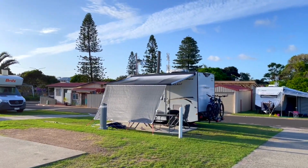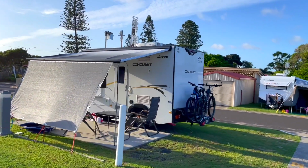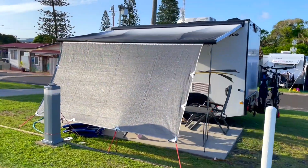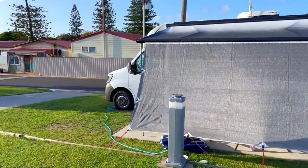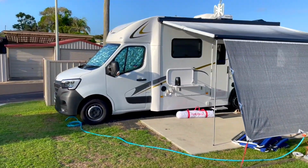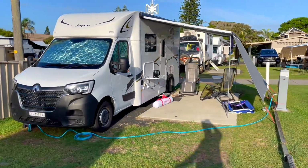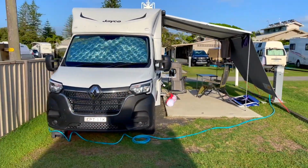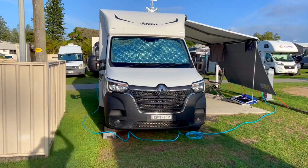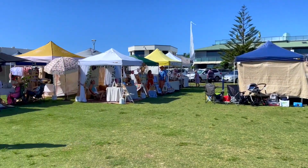So back at home base now. It's been 60 seconds and I'm back at the back of the van. I literally love this little setup. It takes about 15 minutes. Put the awning out, the little shade screen, all the hoses, water hose, power hose, sullage hose. It's a very comfortable setup for a few days. I can't wait to do some longer trips in this. It's going to be pretty cool. And now we're going to head off and have a look at the Byron Bay market. It's just up the beach, about 2 minutes walk from here.